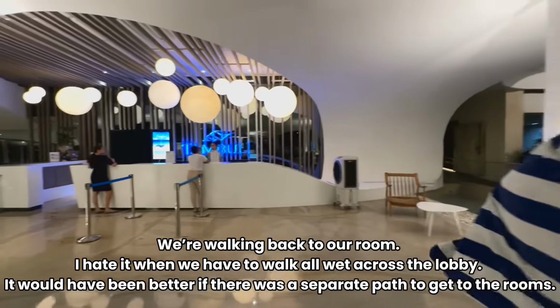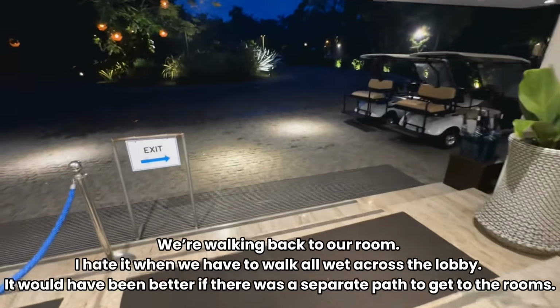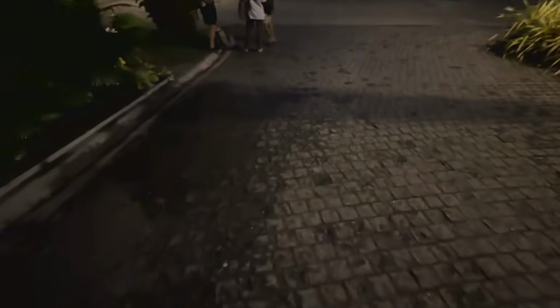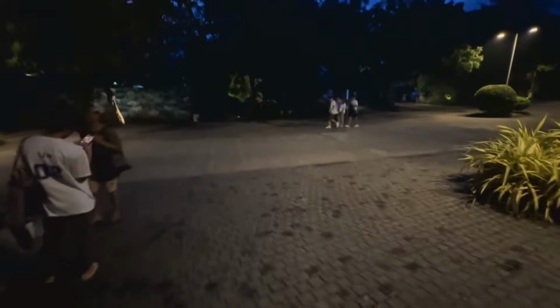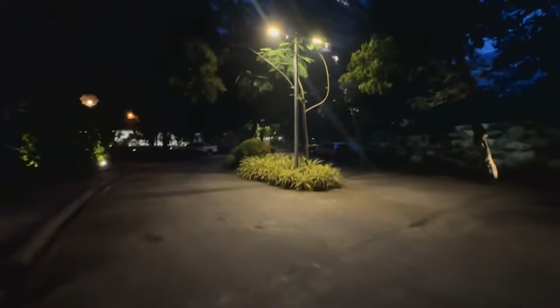We're walking back to our room. I hate it when we have to walk all wet across the lobby. It would have been better if there was a separate path to get to the rooms. 60. 60. I think we're heading the wrong way.